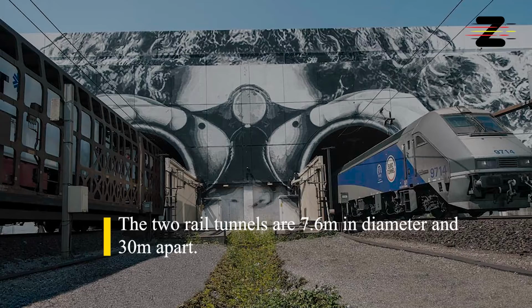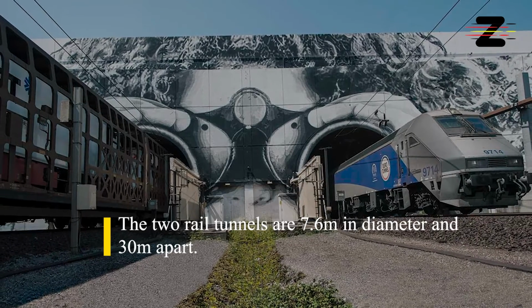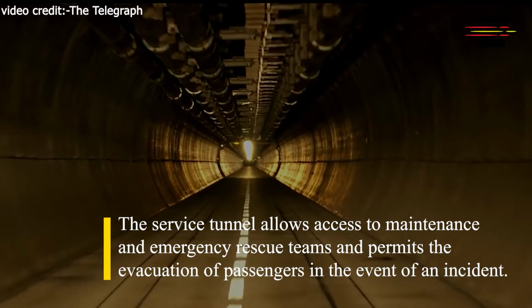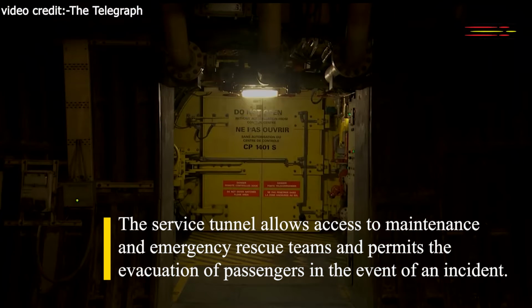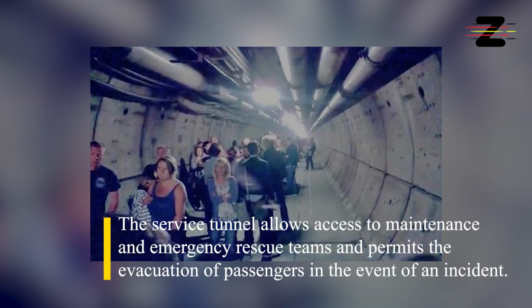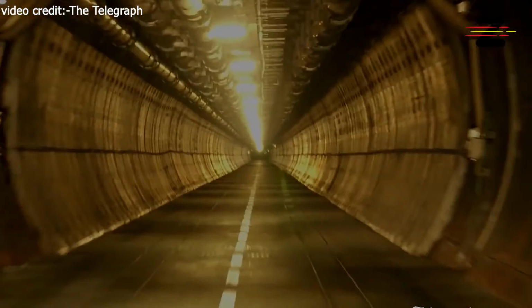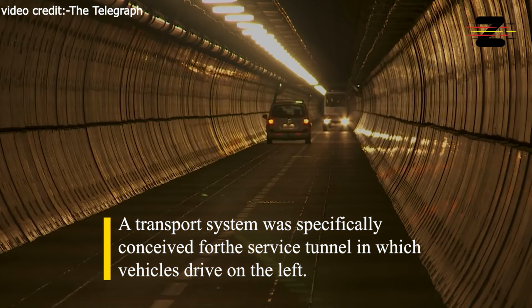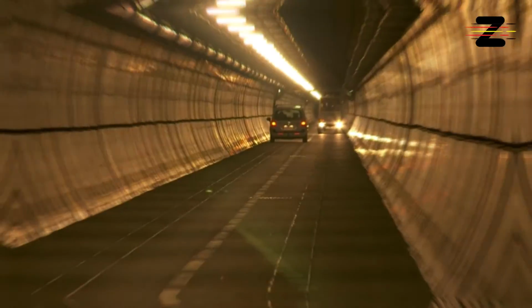The two rail tunnels are 7.6 meters in diameter and 30 meters apart. The service tunnel allows access to maintenance and emergency rescue teams and permits the evacuation of passengers in the event of an incident. A transport system was specifically conceived for the service tunnel in which vehicles drive on the left.